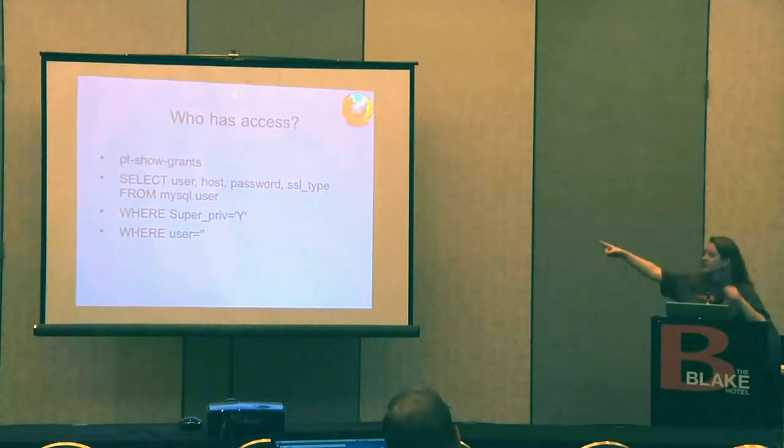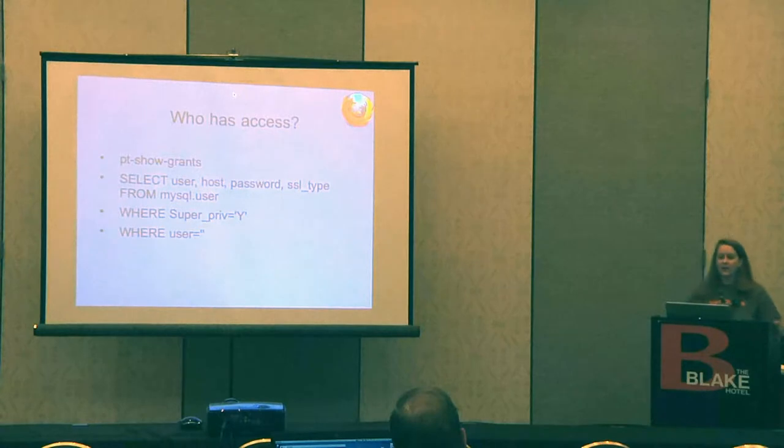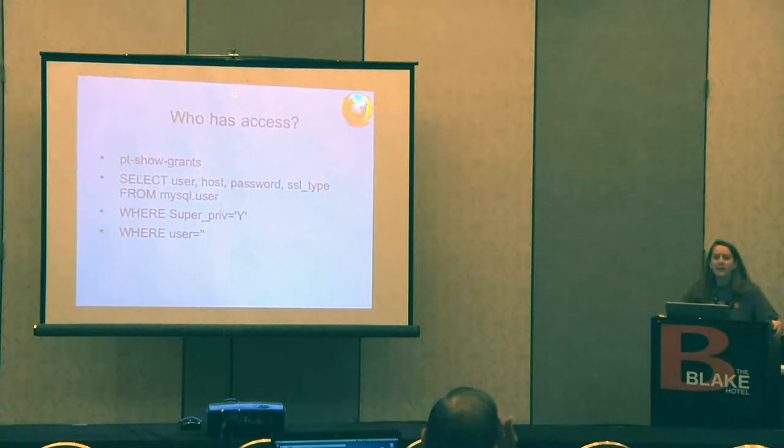And that's one of the reasons to select user, host, password. You can make sure that the same users have the same password hashes. By the way, MySQL does not salt their password hashes in storage. It does salt when it's authenticating, so it sends a salted hash when authenticating, but stored in the database, it's not a salted hash.